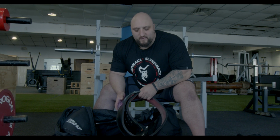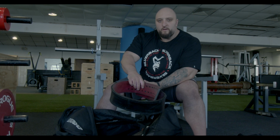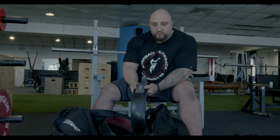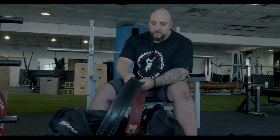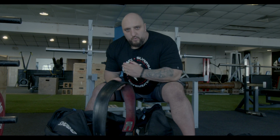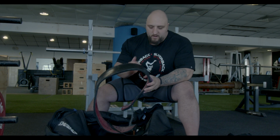get quite restrictive. Even in a deadlift, I wear the lever the other way around, so I wear the lever on the back because obviously that part of the lever doesn't move, it's stiff, whereas this side, which would be on the front, has a bit more give in it. So that's why I put the lever around the back. When people have seen me do that, they've asked why, so that's why.